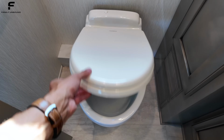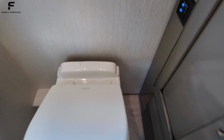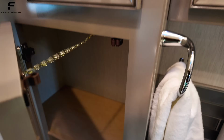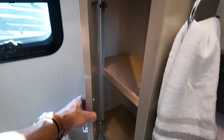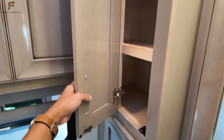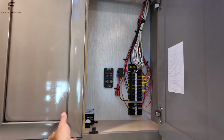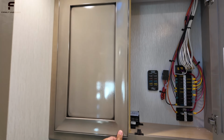Have a nice elongated toilet. Has a solid toilet seat, and it is soft close. And then you can see here, you have your flush right there for the toilet. Have your storage space right through here. Has this chain there to keep it from opening up all the way. Storage space through here. Definitely worked in a lot of storage for a half bath. And then you have what can be used as some storage, but also fuse panels and electric components through there.